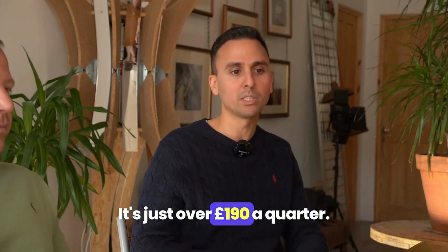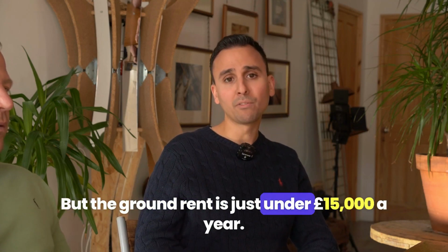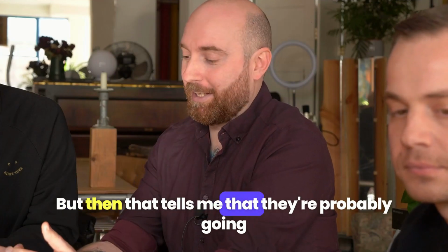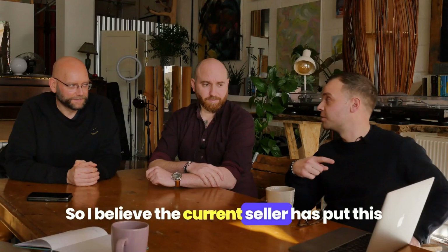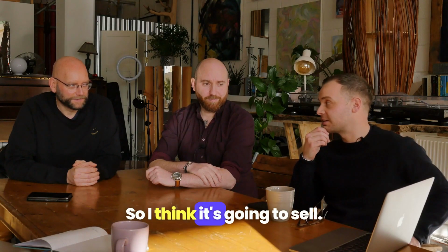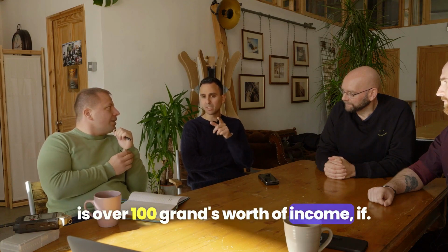It's just over £190 a quarter, so that kind of equates to about 800 quid a year, just under 800 quid a year, so that's fine. But the ground rent is just under £15,000 a year. So you're basically buying... But then that tells me that they're probably going to pass along as much of unpaid ground rent. So I believe the current seller has put this in to attract the freeholder to buy it. So I think it's going to sell. I think it's going to sell for more than all of you said. I think it's a genius guide price, but I think if the freeholder gives up pretty much what is over 100 grand's worth of income.